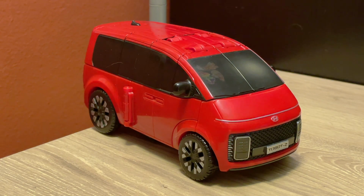Because, for one, as I said, chunky robots that are red and have wheels in the chest, for some reason, Young Toys just makes those particularly well. But also, I used to have Tobot Adventure Z, which was a really cool figure, but I ended up getting rid of that guy a while back.